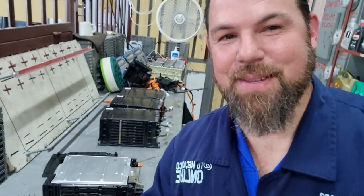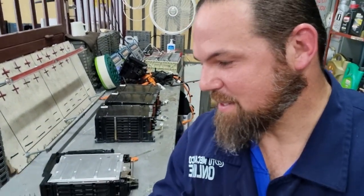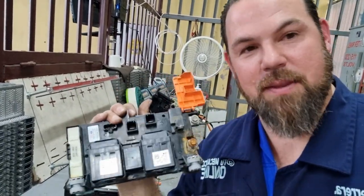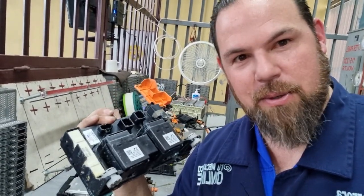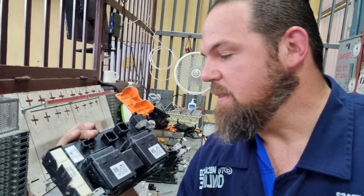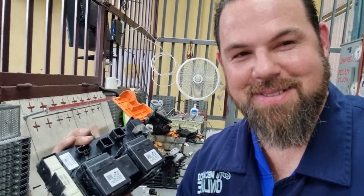How are you guys considering this autopsy of this Hyundai Ioniq? The one last component that we have to take apart is the power relay assembly, the junction block. Let's just quickly open it and let's have a little perspective of how it looks inside after flooding. And let's make a test if by chance these contactors are still working. So we will continue then.